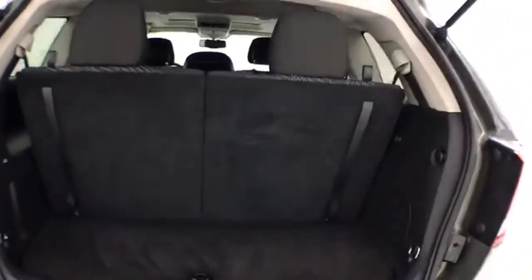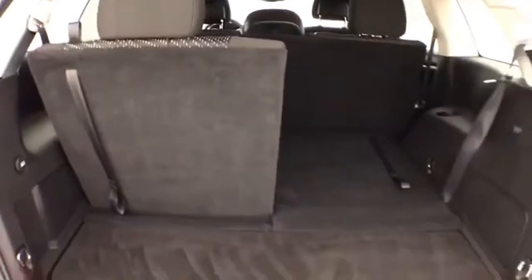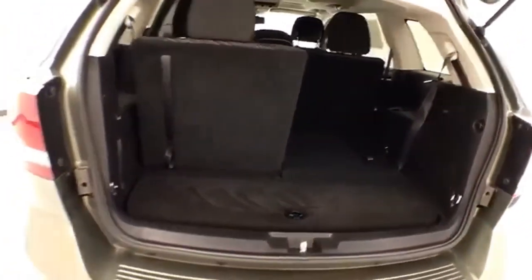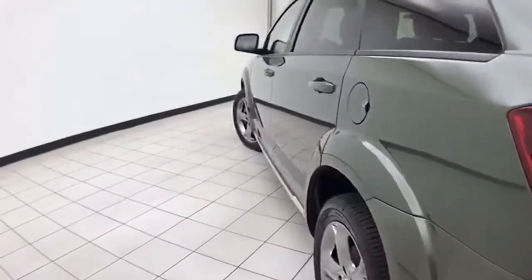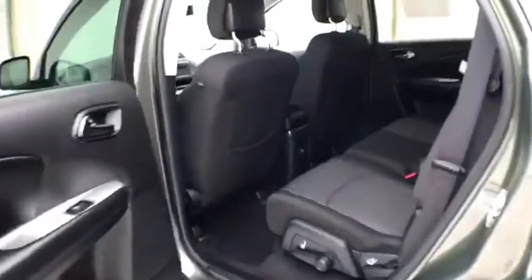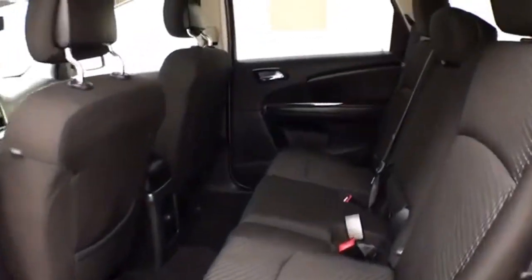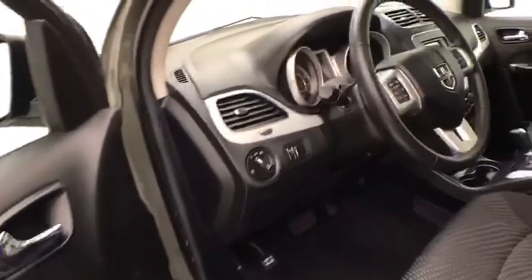50/50 split folding rear seat. Folds flat easily, giving you a lot of flexibility for cargo and passengers. And very clean, no dents or dings in the body. This Crossroad has keyless entry, power windows, locks, mirrors.